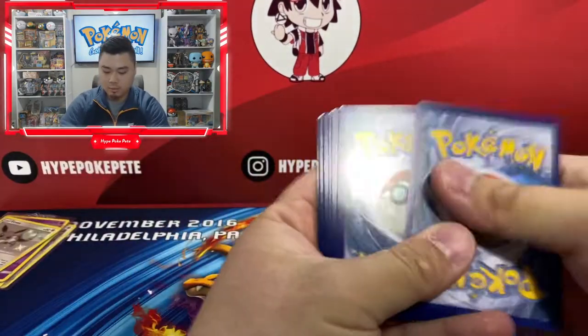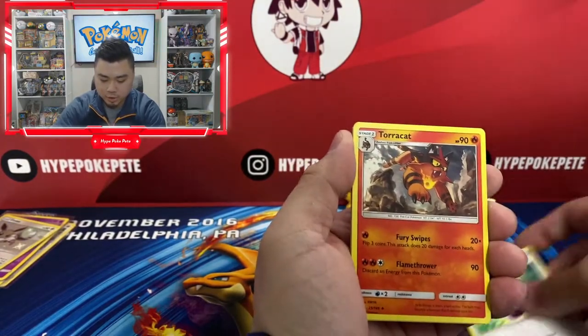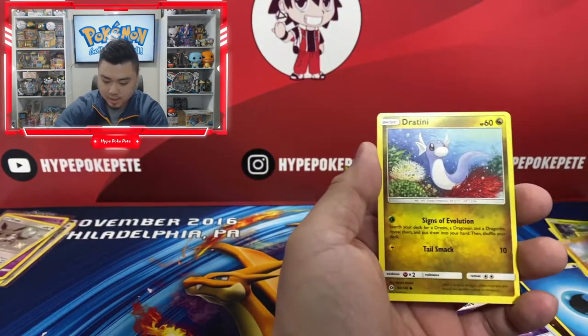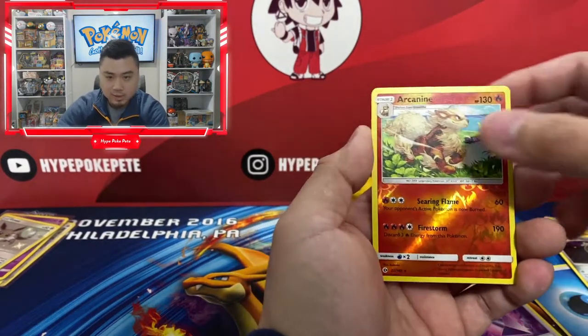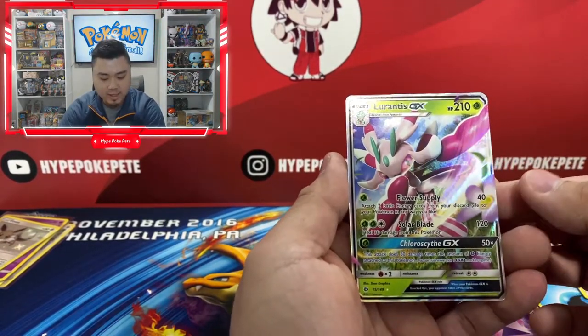Bam. One, two, three, four. Energy, Potion, Tarot Cat, Poison Barb, Fomantis, Morlul, Sandygast, Dratini, Diglett. Oh, Arcanine. Hey, this is a sick Arcanine. This is a reverse, but still a sick one. And, oh, a full art Lurantis GX.